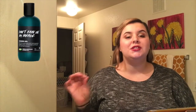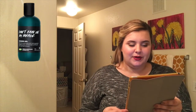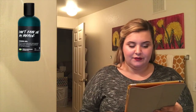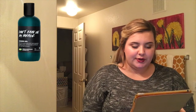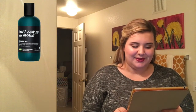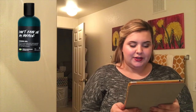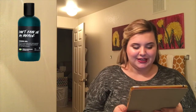The next shower gel is called Don't Rain on My Parade. It's this gorgeous aqua color. It says, blast those blues away. Blast the rain clouds away in a freshly squeezed blueberry juice, fair trade vanilla pod, and violet leaf infusions stirred into one parade-stopping gel. Make your showers show-stopping every time with a star-quality infused gel, which will leave your skin perfumed with the sweet smell of success and violets. We just can't get enough.